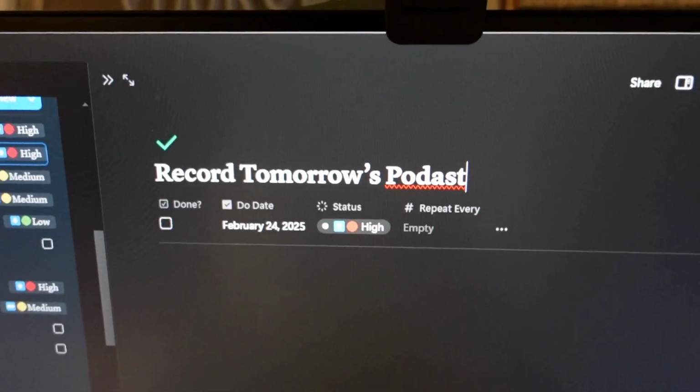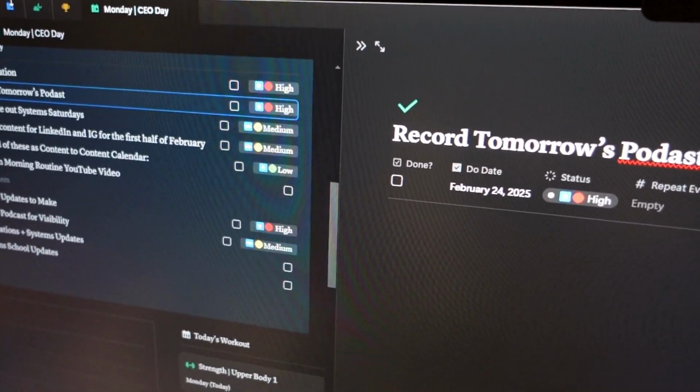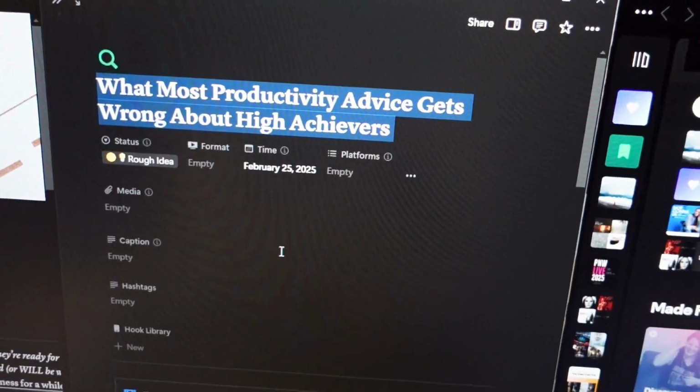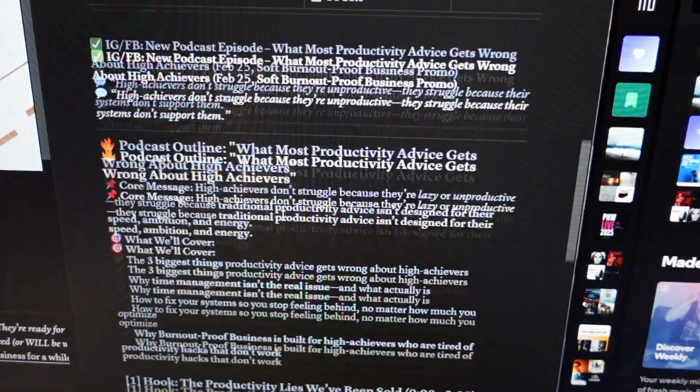Now that we are back and situated, I showed you earlier how I go through and set my priorities. Really now it's just about diving into that to-do list. So let me show you what we've got going on here. First item on the to-do list is to record tomorrow's podcast, which clearly I can spell podcast. And then I have my content calendar pinned over here, so I know exactly which podcast topic we're talking about: what most productivity advice gets wrong for high achievers. And then I already outlined all of this.